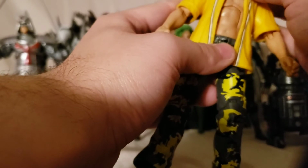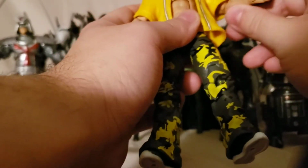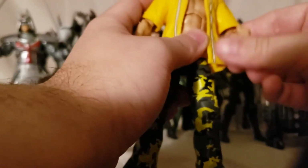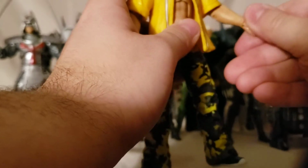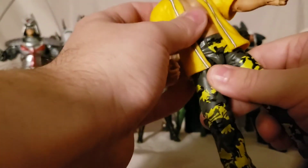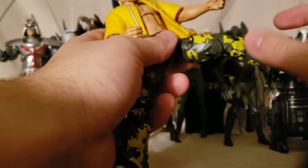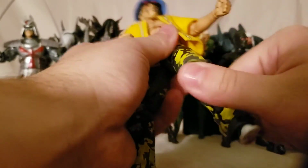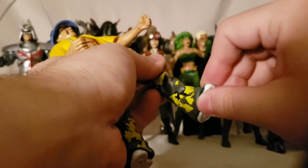Articulation: the head moves side to side. We do get a forward and back. The arm moves up this far with the jacket on. Of course, if you take the jacket off, it'll obviously extend more. Moves this far forward. Got a single jointed elbow, wrist hinge, and wrist rotation. We got a waist twist and an ab crunch. Hips move out this far forward. This far apart, I should say. Kicks this far forward. Kicks that far back. He's got a double jointed knee, ankle rocker, and no ankle pivot.